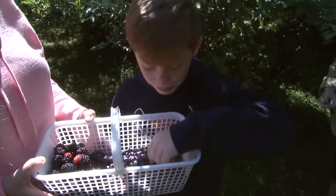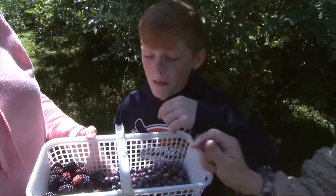We like growing those because we don't have to spray them with any sprays the way you might do apples and other fruit. These berries have absolutely no sprays on them at all. In fact, we eat them right off the bush all the time. There's certainly rainwater on them, but that's all. You can sample them as you pick.